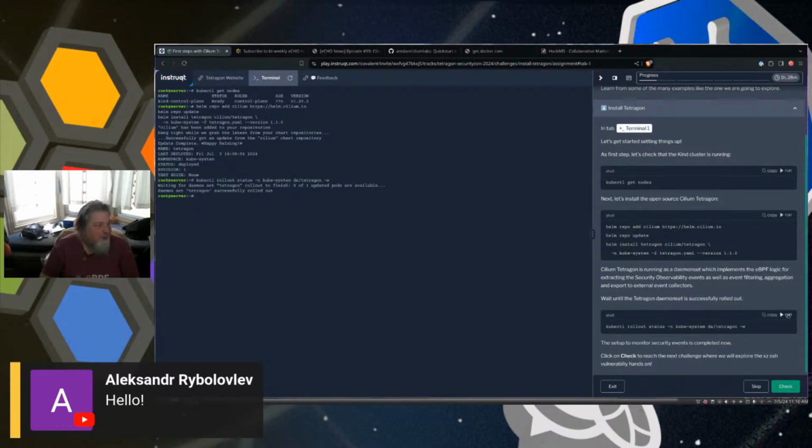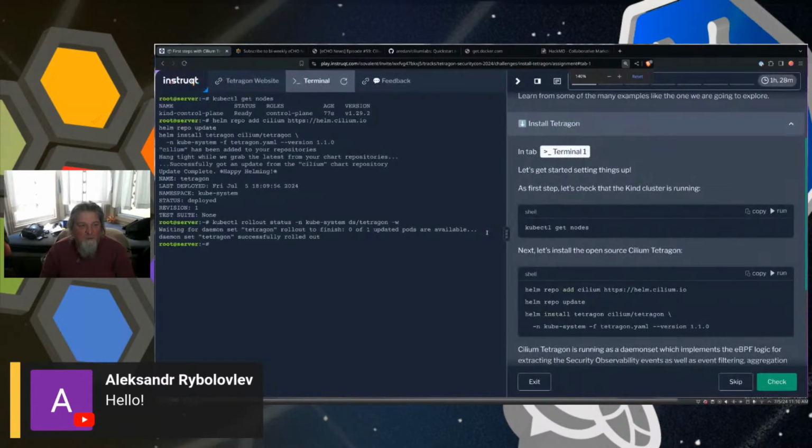Tetragon does operate as a daemon set, so it would actually normally put one pod on every node. And you can think of Tetragon as basically a framework that would allow for us to compile eBPF programs against literally anything in the Linux kernel. And this gives us the ability to distribute the work of compiling those programs to each pod running on each node inside of your environment.